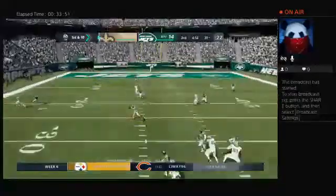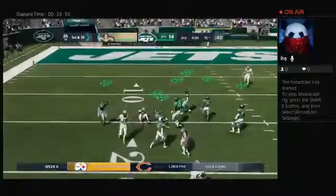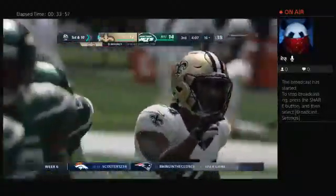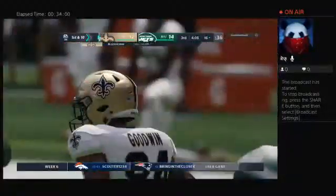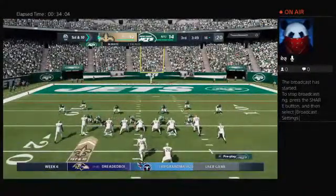Operating from the gun, Mooney. Man open, it's Goodwin. And inside the 20 before he's brought down. 15 yards last play and 15 yards here this go-around. So the ball down to the 16 here for first and 10.